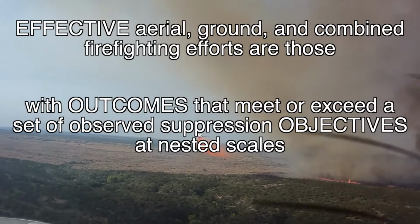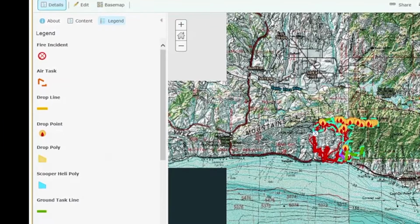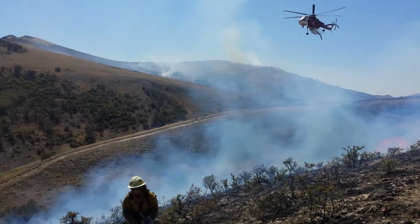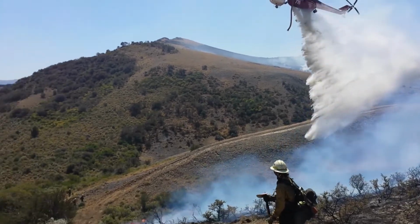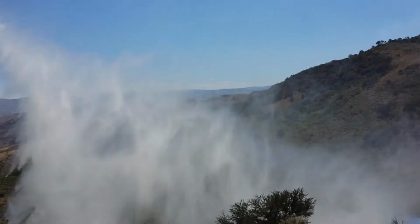As you're measuring effectiveness, I think one of the first things is trying to understand the intent in which it was applied. When we assign outcomes, we try to align the outcomes with what happened based on the original intent. We try to figure out exactly what they wanted to do with that aerial resource and whether or not they felt like it met their needs.